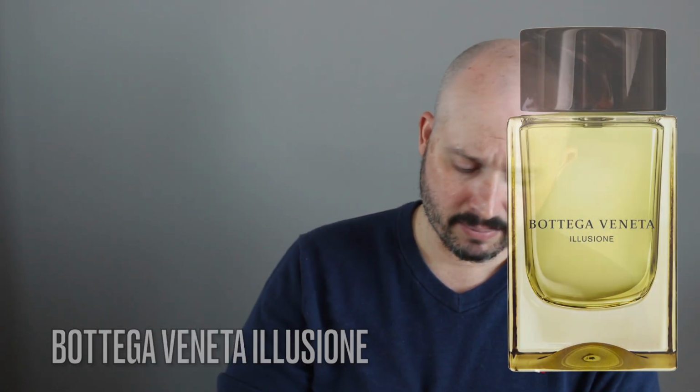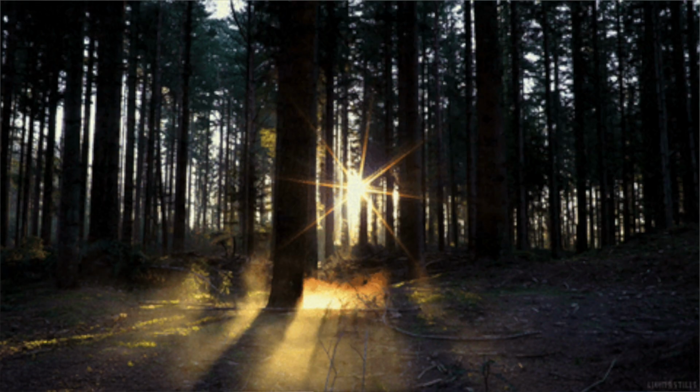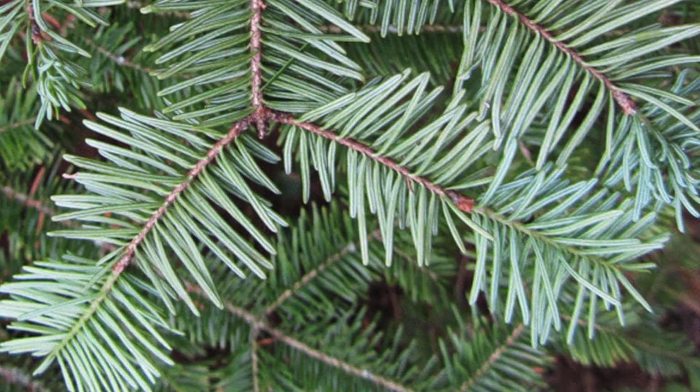Now this has some citrus. It's got a little bit of lemon and bergamot, but it is really overpowered by the woods. You're gonna get cedar, vetiver, and like fir, pine, Douglas fir extract, something like a very piney sort of tree.